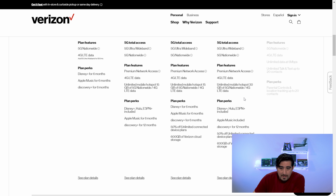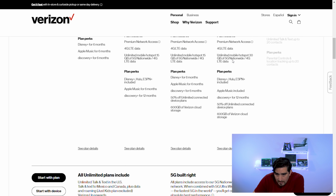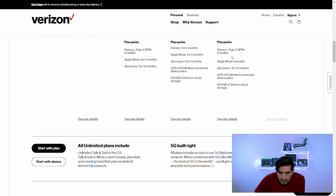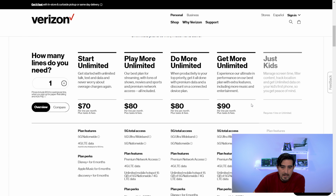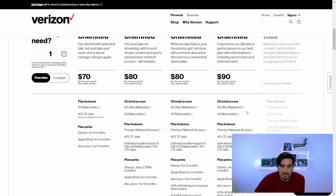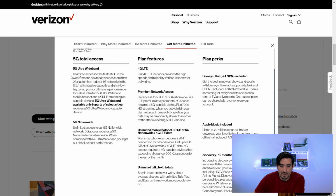Let's look at the $90 one. So $90 gets you 5G total access, same thing, pretty much everything the same. Where things change looks like, let's look at the premium access. 50 gigs, same thing as the other ones. Right here, it looks like you get unlimited mobile hotspot, 30 gigs of 5G or 4G LTE, Disney Plus, Hulu, ESPN included, Apple Music included, Discovery Plus for 12 months, 50%. So on the $90 plan, you get everything that you get between the Play More Unlimited and the Do More Unlimited. So $10 more gets you everything, instead of picking and choosing.